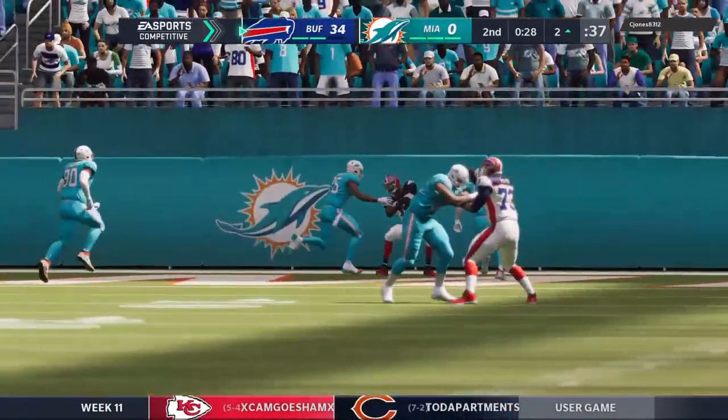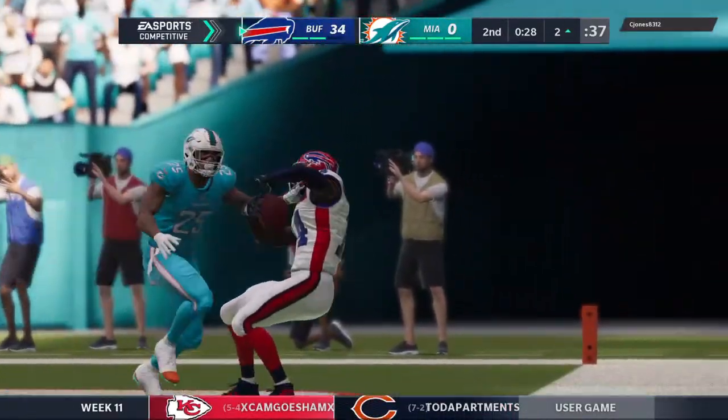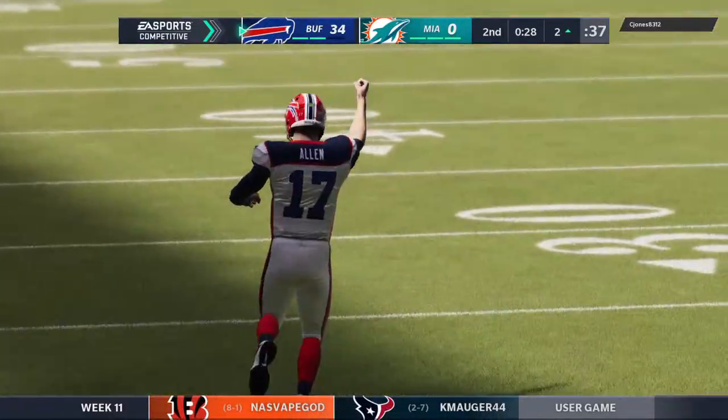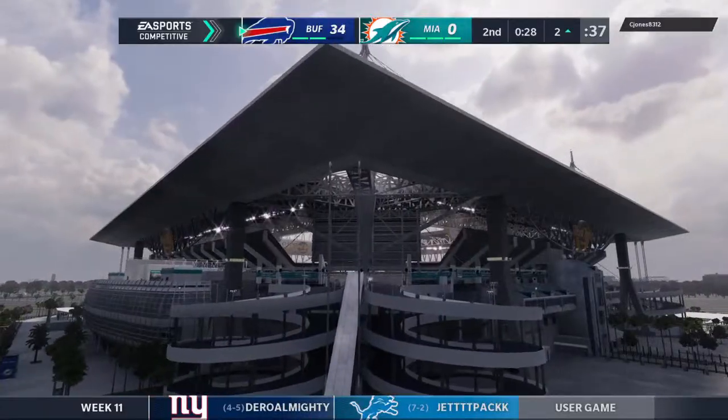There was no going through the progressions on that touchdown pass. Yeah, nor was it necessary. His receiver won that route early, presented himself. No reason to wait. Go ahead and put it on him and score a touchdown.